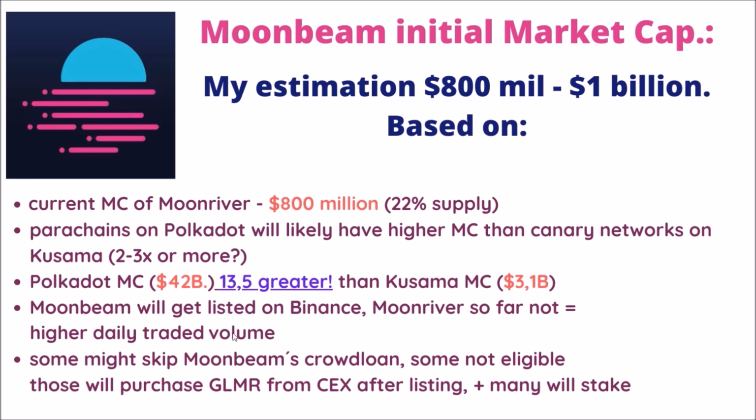Next, Glimmer token will very likely get listed on Binance soon after Moonbeam's mainnet is launched, thus the daily trading volume will be very high, and this could also increase its market cap. I also think some people will skip Moonbeam's crowdloan due to possibly low rewards, and some unfortunately will not be eligible to participate, but these people will be looking to purchase Glimmer right after listing, and this will also push the market cap of Moonbeam up.